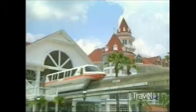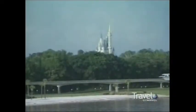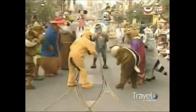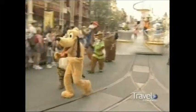To those guests who just joined us, welcome. Our next stop is the Magic Kingdom. The Magic Kingdom is one part of Walt Disney World you won't want to miss. And there's so much to do here, there's no way you can do it all in a single day. The Magic Kingdom is full of surprises, and you can't leave without catching the parade. It's every day at 3 p.m. And if you think you've been there, done that, you haven't. It gets bigger and better all the time.